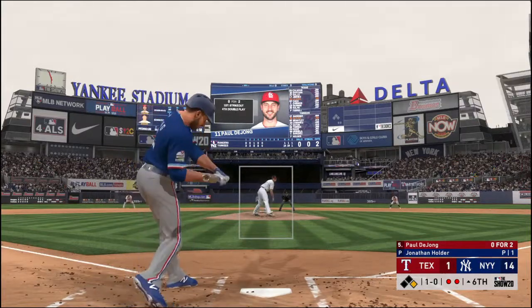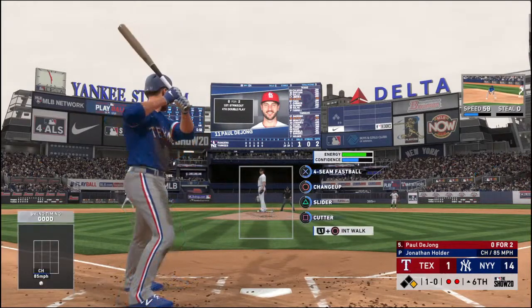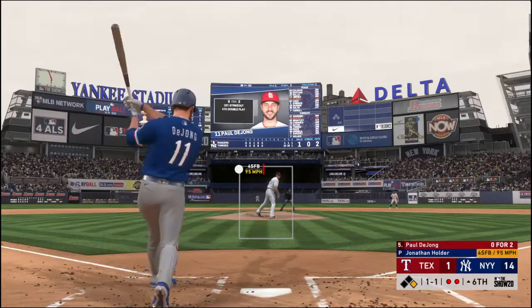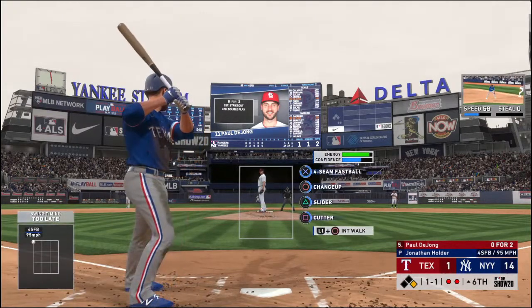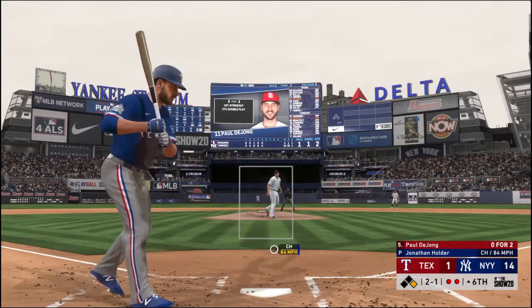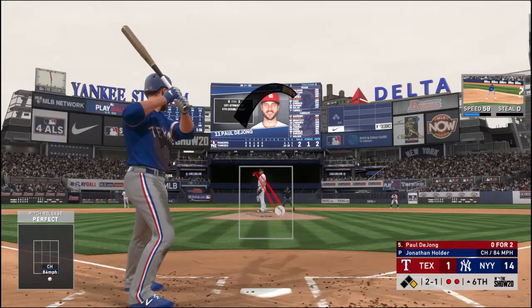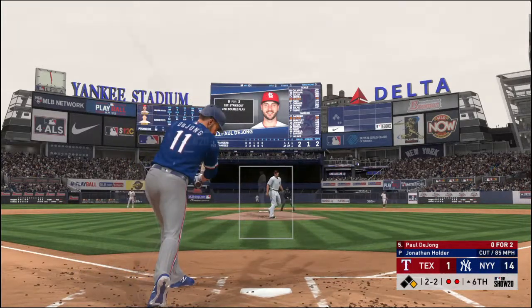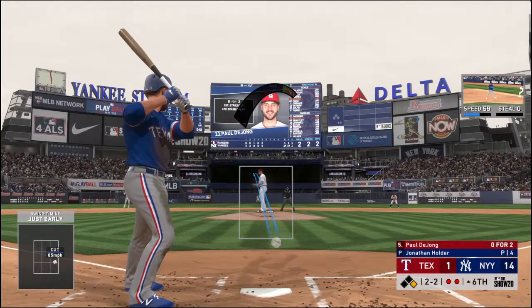From the belt, the pitch, check swing, but he held up in time. Ball 1. Number 56, Jonathan. Fastball swung on and missed. This offense has just been flailing at the plate all game long, so it's no wonder they've only been able to pick up 1 hit so far. I'm not seeing much of a game plan from these hitters. Took a good cut that time, but comes up empty.